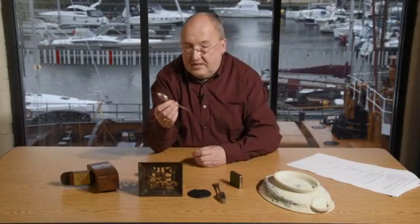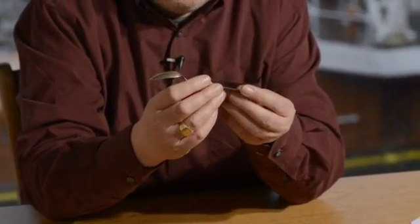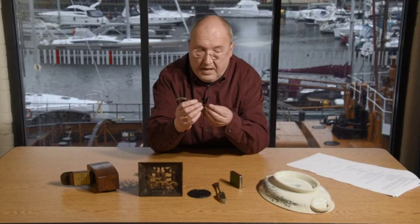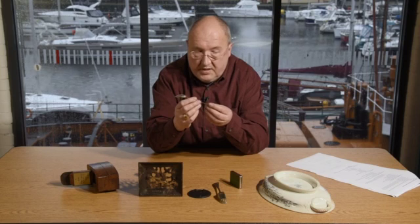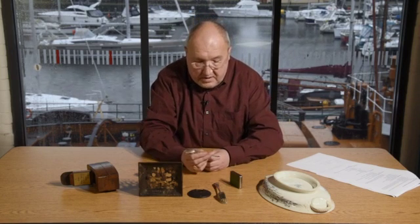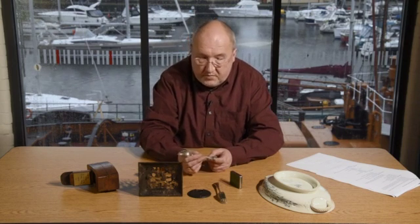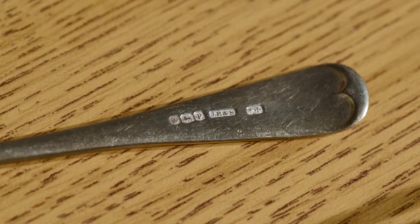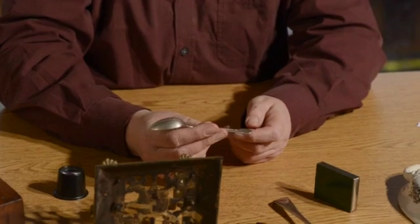So let's start with the hallmarks, and this is a silver spoon, and on the back, in close-up, you can see that there is a maker's mark and then what is known as a hallmark. And that hallmark comprises a number of elements. There is a symbol that represents the assay office where this was certified as being sterling silver. There's also a date letter which relates to when this item was sent to the assay office for approval.